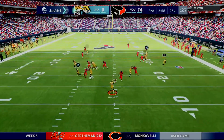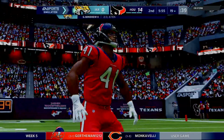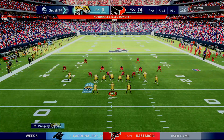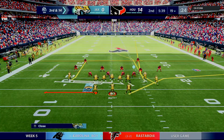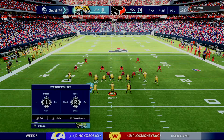From the 25 on 2nd down, Minshew. The screen pass here to Cohen. And he will lose yardage on the play. Back at his own 19-yard line. Brought down back. Well, that 2nd down completion, something of a disaster, and now they're left with 3rd and long.